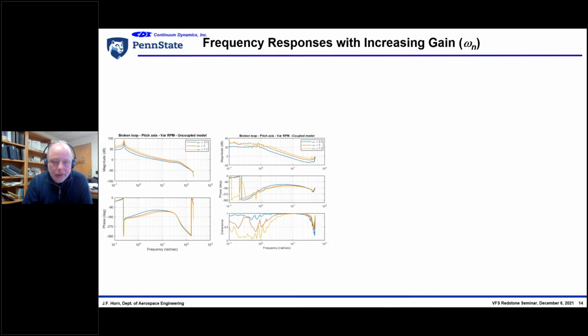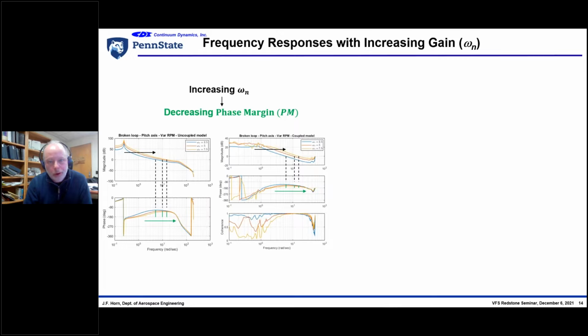And as you do that, we see an increase in the magnitude of the loop transfer function, and therefore an increase in the gain crossover frequency. And then the side effect of that is that it tends to reduce your phase margin as you increase your gain crossover frequency. So what it means is you increase the performance of your controller, but you get less relative stability.